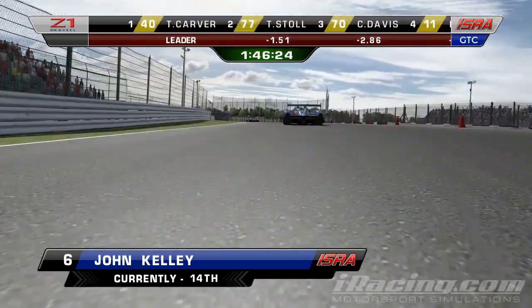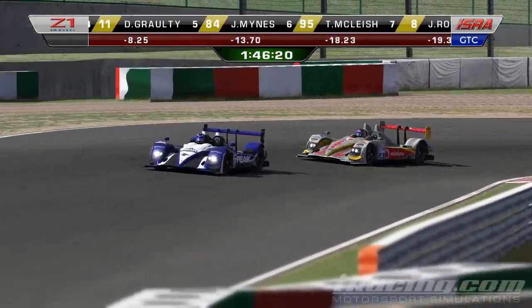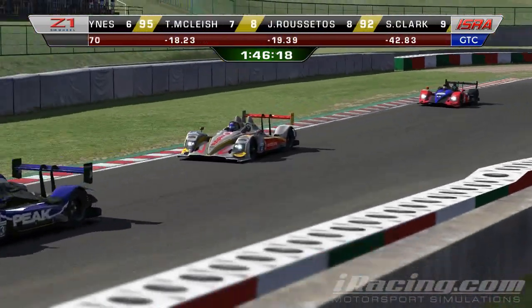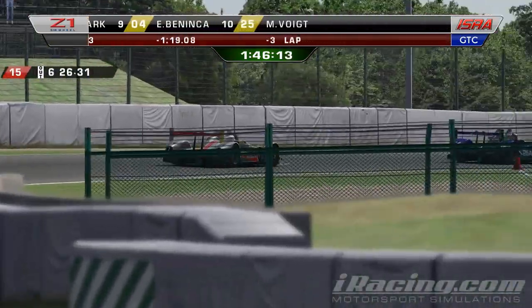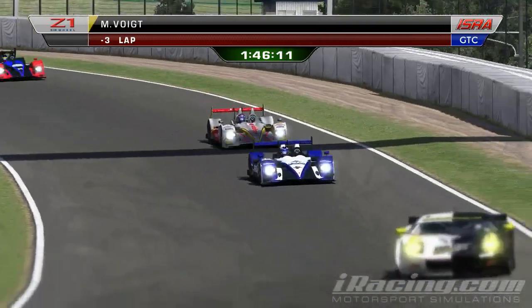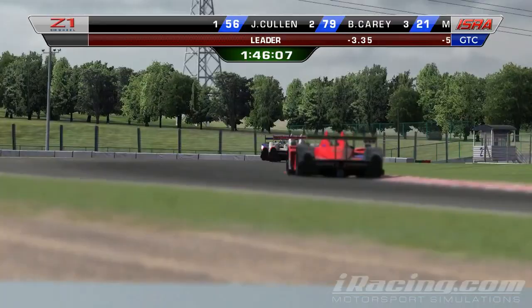Also, Matthew Voigt there. That was a great shot. You can see the closing speed. They're going through the Dunlop curve. It's probably going to get a little bit hairy here as we get through some of this traffic. And a lot of these guys, especially the LMPs right now, a lot of close battles. And they're going to want to try and stick with the guy that they're chasing down as best they can.